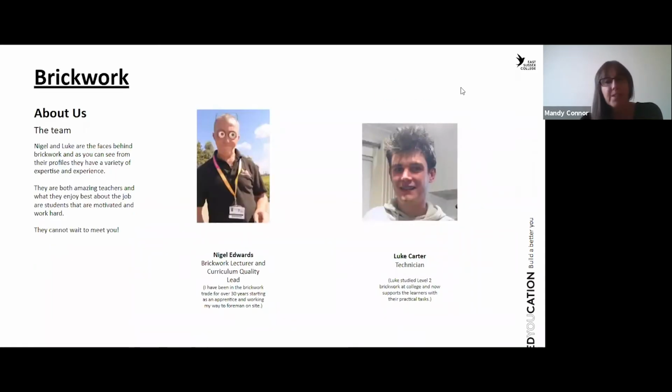First up is brickwork. As you can see from the photos, they've got an amazing sense of humour. Nigel and Luke are the faces behind brickwork, and they are fantastic. Nigel has been at college for, I want to say forever, but he probably wouldn't appreciate that. But he has been here for an awful long time, and he's been in the brickwork trade for over 30 years, starting as an apprentice, as many of you will, and then working his way from foreman up to foreman on site. And then he decided that he wanted to share his skills and actually become a teacher.